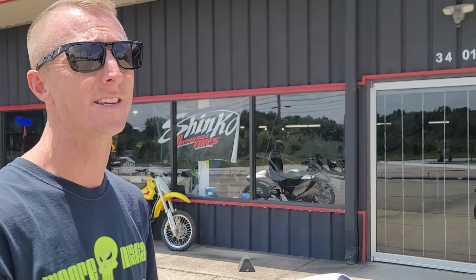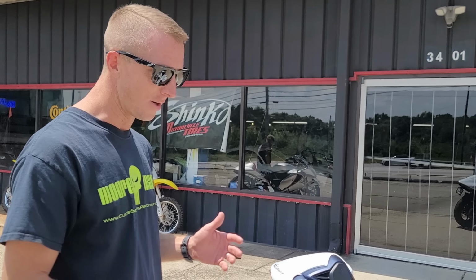Cheap mod, cheap upgrade. We actually keep an extra set of these in stock, so you can buy them and pay a core charge. We mail them to you, you take your bike apart, put them on, put it back together, and mail us the old ones. We refund the core charge back. It's only $150 to get the delete, plus the core charge. Anyways, this thing turned out super good.